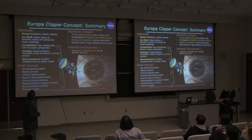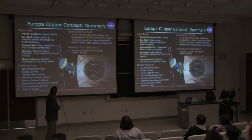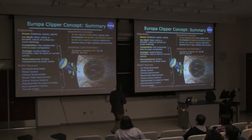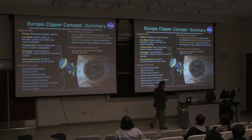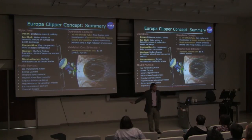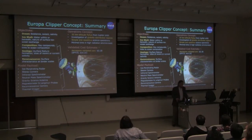Whoops, that's an old slide because it says 32. We're now looking at 45 flybys. And the cost estimate here is about $2 billion in FY15 dollars. And there's hope for this going through. NASA did announce with a budget announcement in early March that NASA will do a Europa mission sometime early to mid of next decade, in the 2020s.